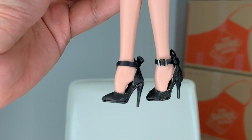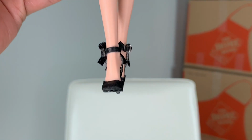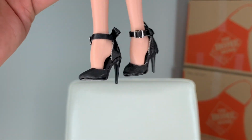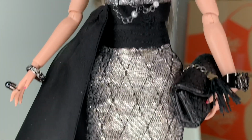Now these shoes I absolutely love. These are shoes, honey. Now this is what I'm talking about. Beautiful pumps here with an ankle strap and a little bow in the back. So pretty. This is just what I go gaga for in doll shoes. So very excited about this.